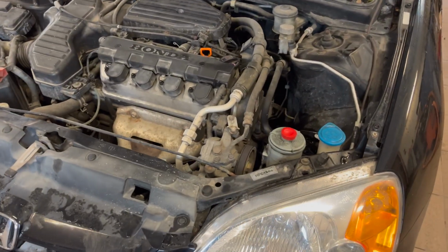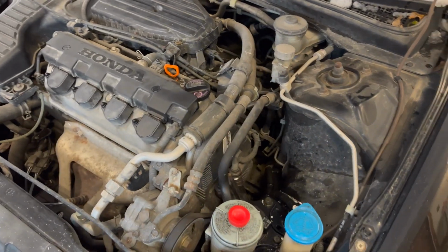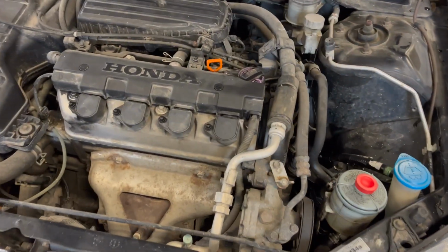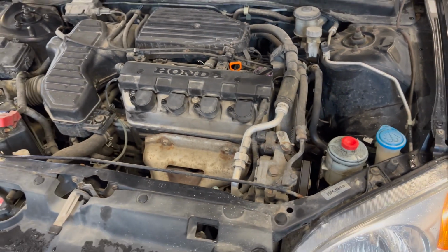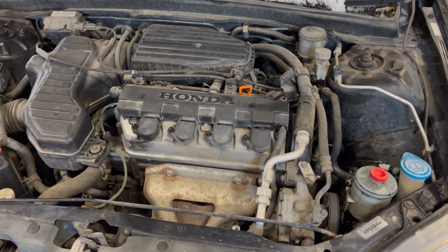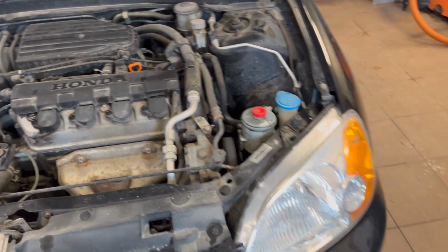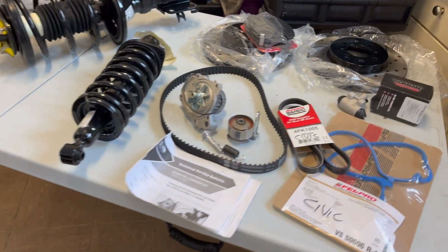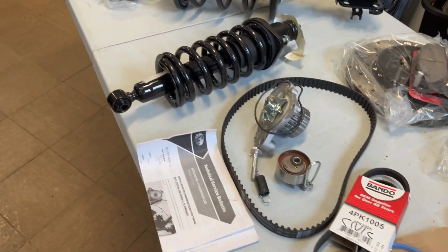So we highly recommend, if you have one of these or of any vehicle that has a timing belt, make sure you do the service on time. On interference engines, which is what this one is, if the timing belt snaps, pistons will hit your valves and, well, you'll pretty much make a boat anchor out of your engine. So we want to get ahead of that, and it's pretty much due at 160,000 kilometers or 100,000 miles, so we're going to do that.